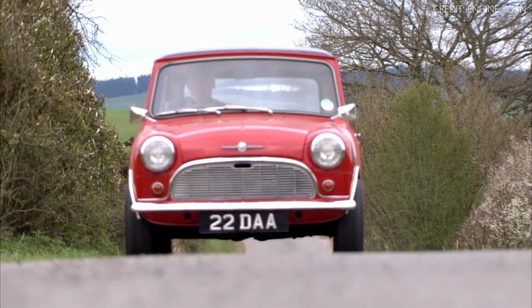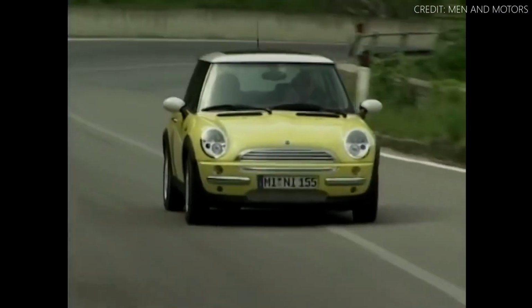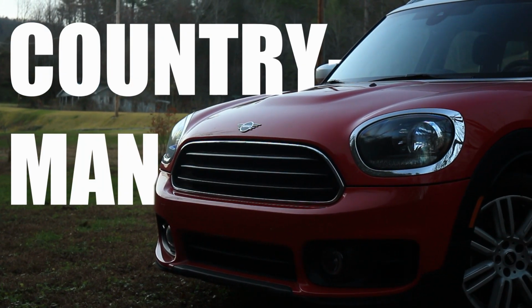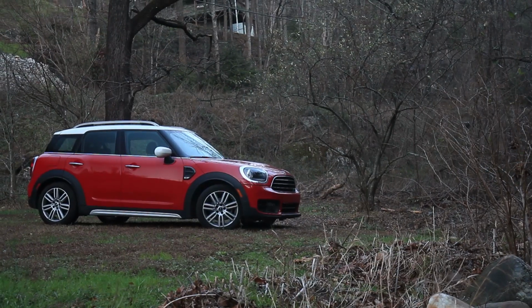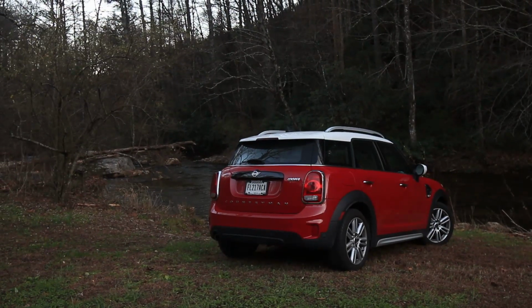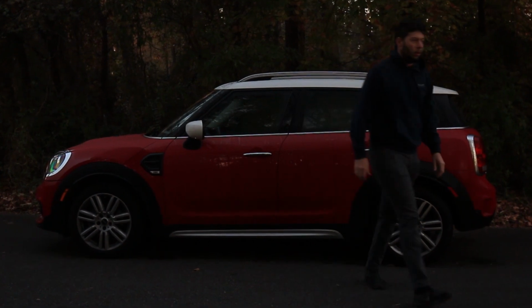Things changed after BMW bought Mini in 2000, and along with the traditional Mini Cooper, the increasing interest in larger vehicles brought the Countryman. The first generation came out in 2010, and it hasn't changed much since then, at least on the exterior, which I find to be very good looking. No matter what, this is a very recognizable shape. Everyone knows that it's a Mini, and people appreciate that.